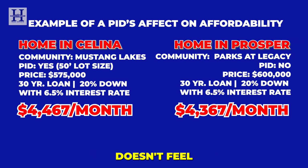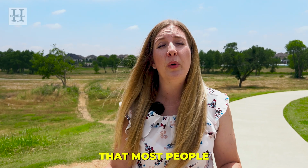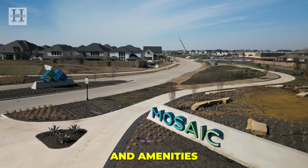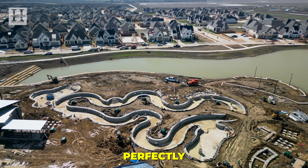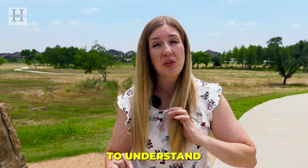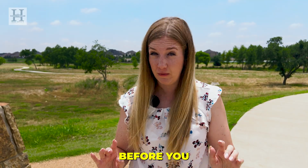Maybe the difference doesn't feel significant month to month, but over the course of the year, 2 years, 5 years, it adds up. Now, it is important to recognize that most people buy a home based on how the community feels. Maybe you like the design, vibe, and amenities in a PID community, and that is a perfectly valid reason to buy there. But you do need to compare things apples to apples, and it's critical to understand how these numbers stack up before you make a decision.